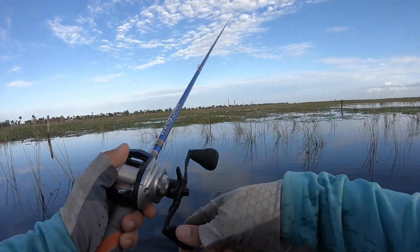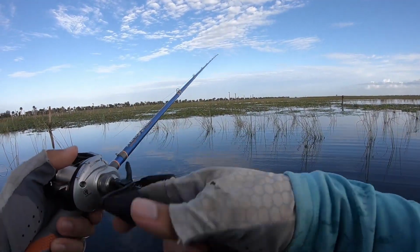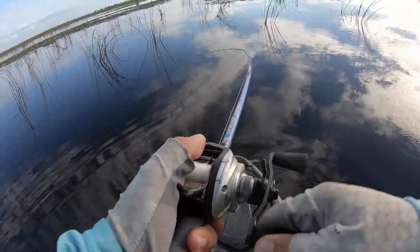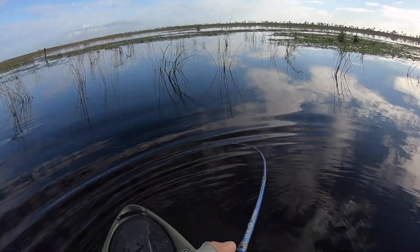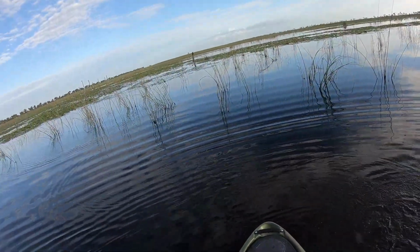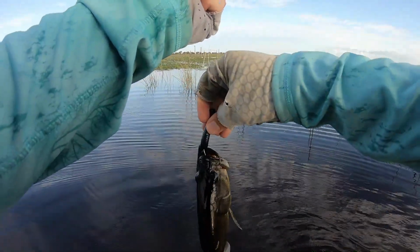That might have been a gar. Worm is gone. Another one. Picked it up while we're sitting down. Another little guy. Oh, he's skinny.